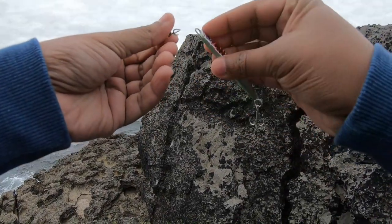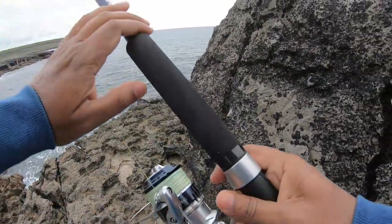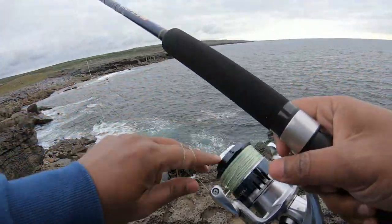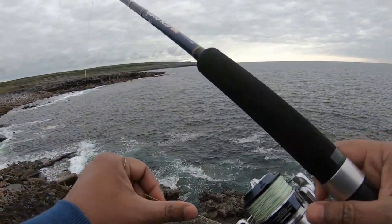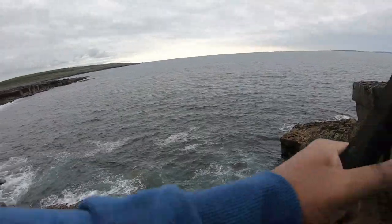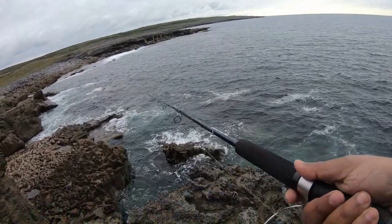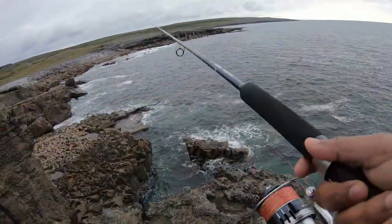Got a 40 gram jig that caught us a lot of pollack the last time. Got a lot of white water. I wouldn't be surprised at all if we catch some bass over here, the European sea bass. It's actually really thin. May not even dig it. See if we can get a bass on that. Oh no, no, no.